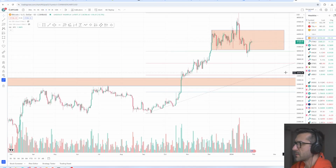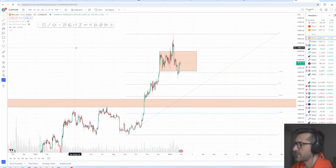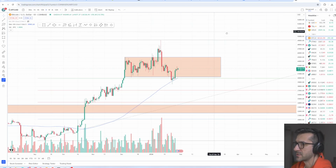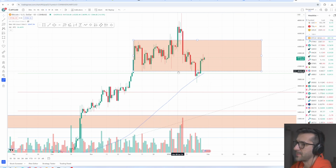And on the daily here, you'll see that we pretty much had a perfect breakdown and then a reclaim of this range around 40k. So several confluence factors here. First, we got the fib retracement, the first level, like 382. Then if we add the 100-day moving average, you can see just a perfect wick below it and then back into it. And then simply on the levels that I've been looking at, the 40k round number and so on, and several retests here on the daily.